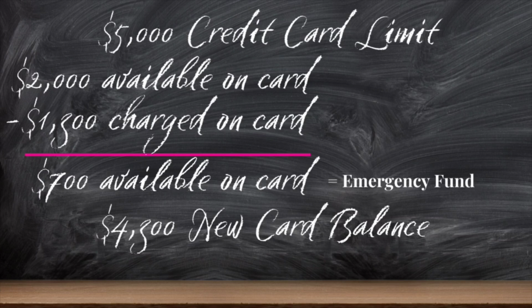So it could be your cell phone bill, your PG&E, garbage, water, let's see what else. Cable, internet, going out to eat, groceries, car insurance, all of the things that you have to pay your expenses for the month, $1,300. So you had $2,000 available on the card because you put that $2,000 on there. You charged $1,300 in your expenses.